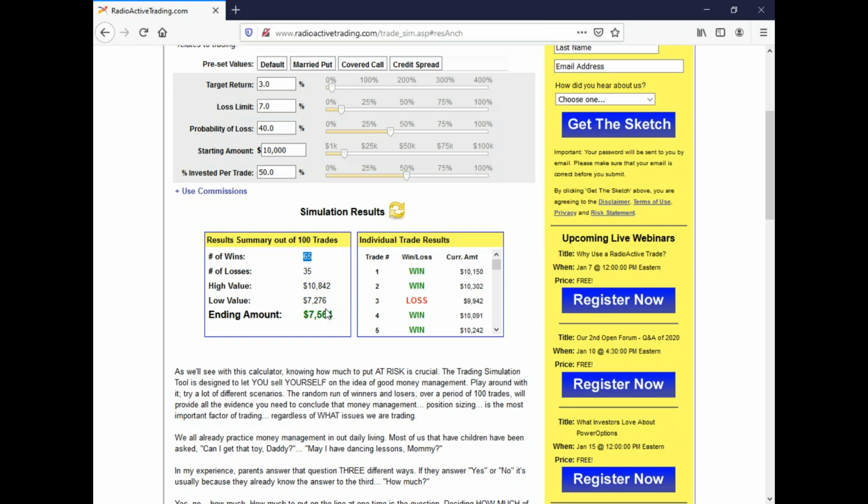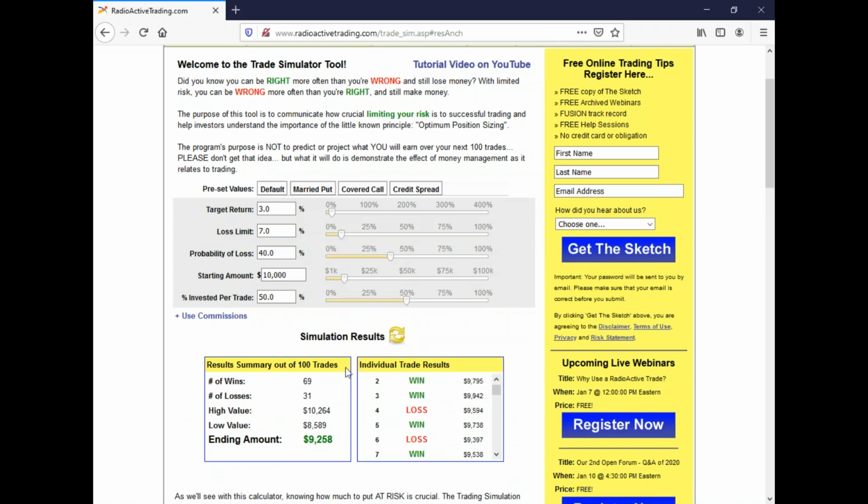65% of the time you're right, making 3% on your max return if assigned, and you've set a stop at 7%. Assuming you actually get out at 7%, you don't have an overnight drop where you get filled at a 15, 20, or 25% loss, because the stop order is only assumed insurance. At one point, you start to see a potential profit, but again, over time, it's not successful. You need to be right closer to 70, 75% of the time with this win-loss structure in order to profit. There we go, 69% winners, making 3% return if assigned and you're right on your covered calls, only losing 7% when you're wrong.